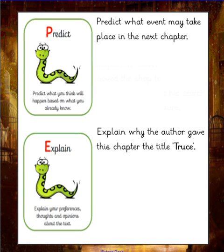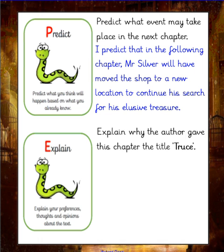Again, there are different answers you may have given for this first question. Here is a peek at my answer. I predict that in the following chapter, Mr. Silver will have moved the shop to a new location to continue his search for his elusive treasure. Near the end of this chapter, Mr. Silver says, I've decided I don't like Barcelona, and seems in a hurry to leave, which is why I believe he will move the shop once again. Let's take a look at our next question.